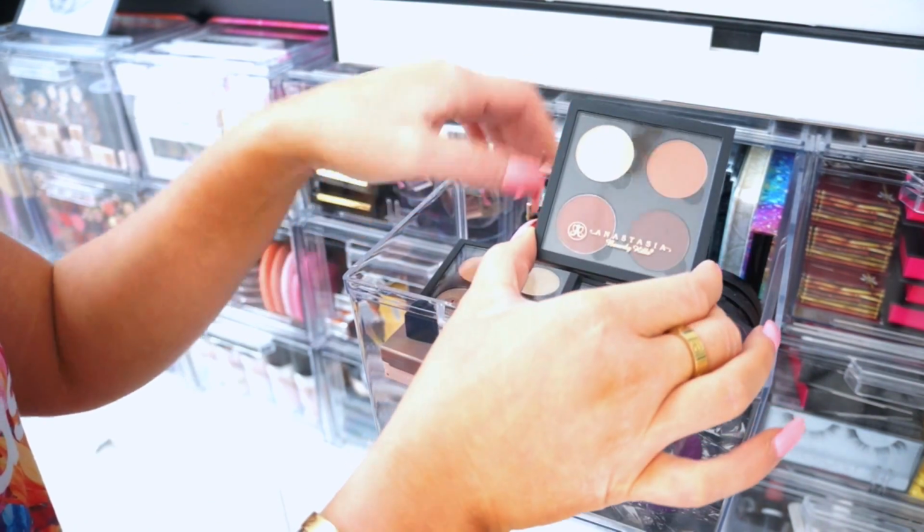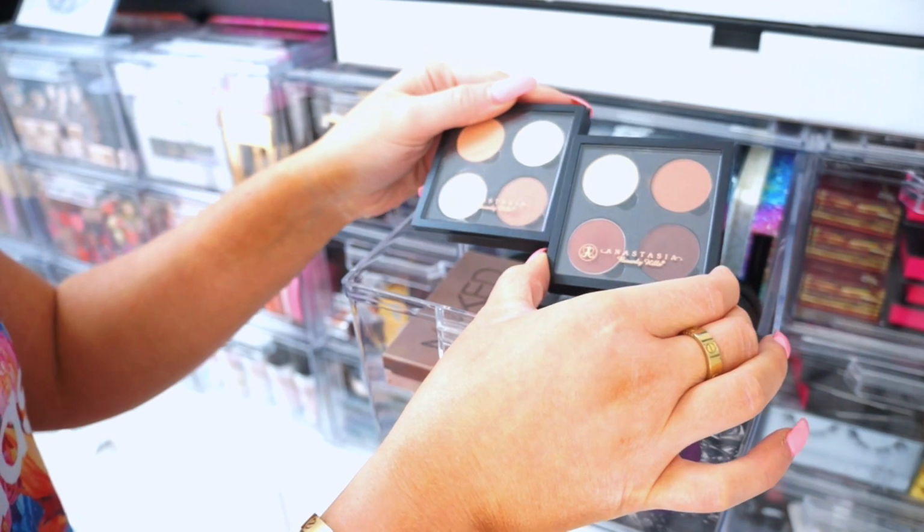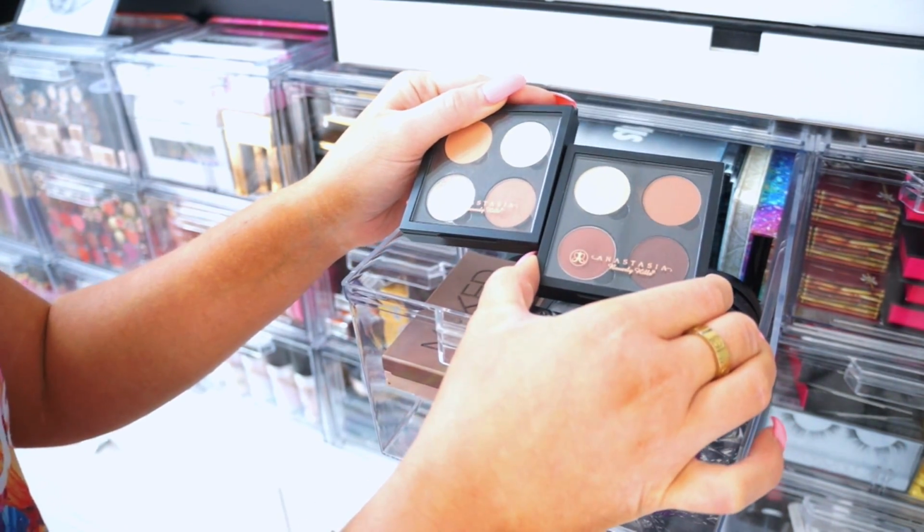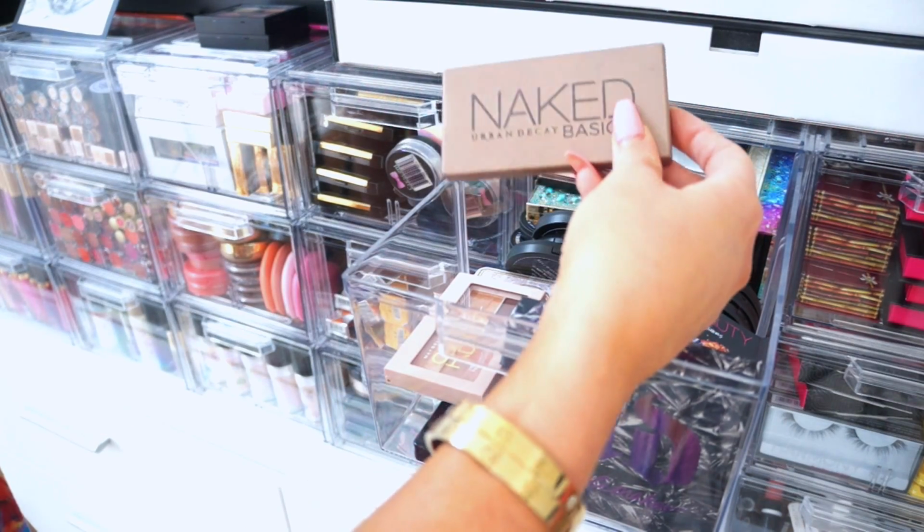Up first, we have this little Anastasia. We actually have two of her little quads. I made these myself. I really like these, so I am going to keep these. If I am traveling, these are definitely ones that I reach for. Then we have the Urban Decay Naked Basics. I'm gonna keep this guy.